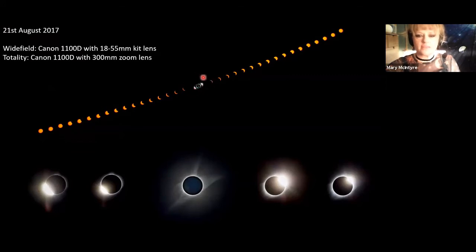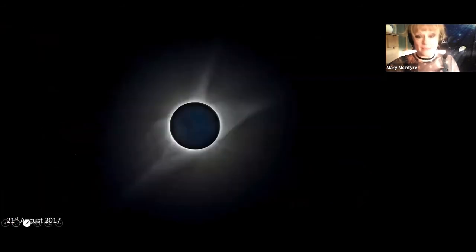This bit around totality, I took 2,000 photographs, and this is just three of them that show the two diamond rings and the totality ring. So that was a really extra special moment for us, and one that I will never ever forget. I think it's your first solar eclipse, you never forget it. And that's that picture up close.